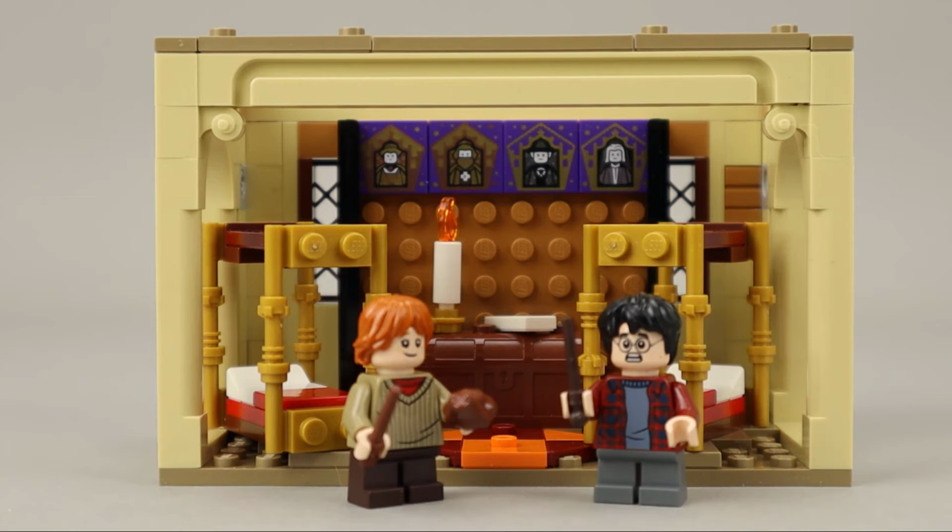The look of Harry and Ron we've seen before, and I think that fits in the Chamber of Secrets time frame. So either when they were coming to Hogwarts in their civilian clothes, or maybe even right before they went out to explore the Forbidden Forest. So overall, a good set.